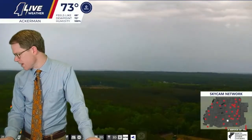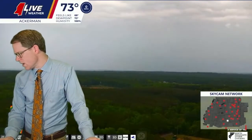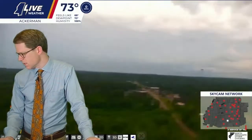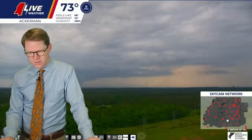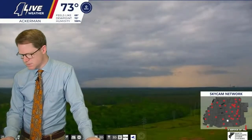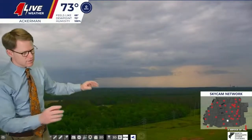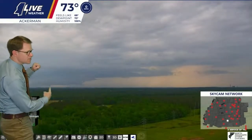But I'm going to switch that back around and look toward the north and west, because we've got another storm coming from that direction. So give me a moment for this to flip back around. And you can see, again, similar structure on some of these thunderstorms. I'll look back that direction as well. Again, this is where everything's being ingested into the thunderstorm.